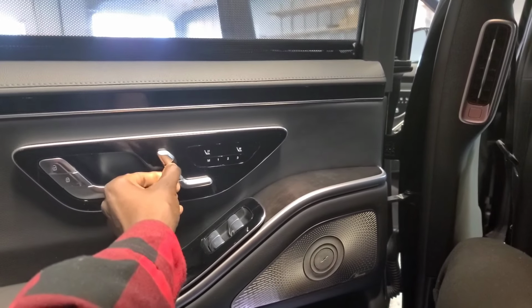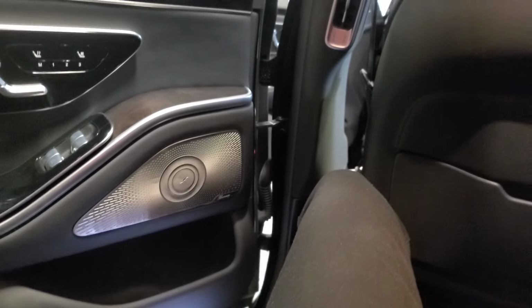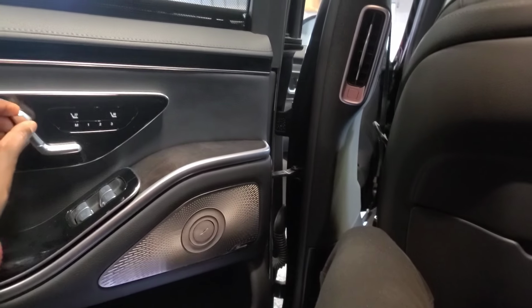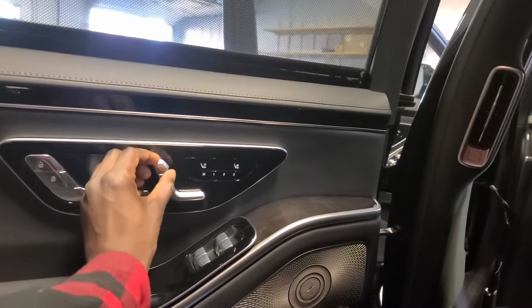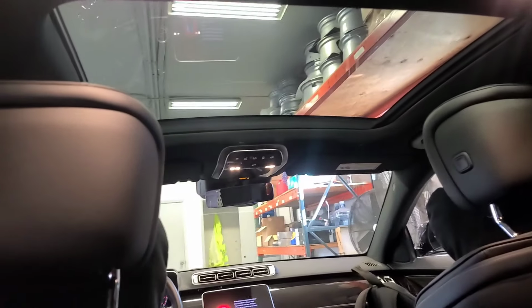Watch. Ooh, oh yeah, it extends. Oh yeah, this is nice. And the headrest goes up and down. Now I hate these buttons because they don't actually move. It barely moves, so it feels weird. And it has this too in the rear sunshade. This is a pretty good option.